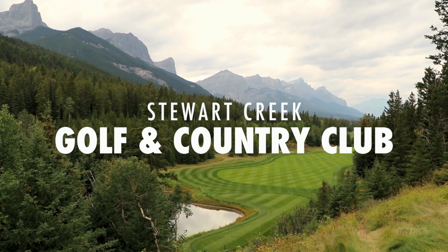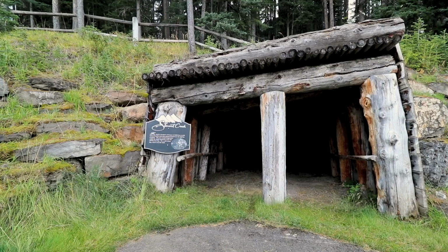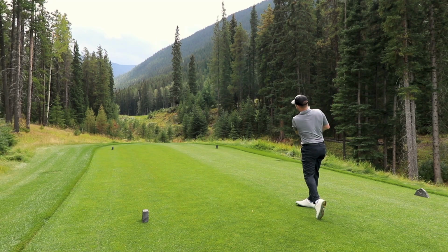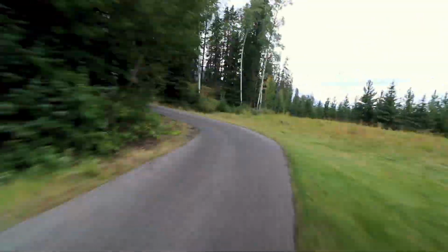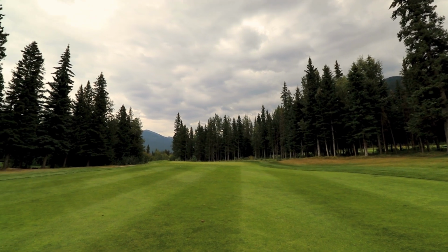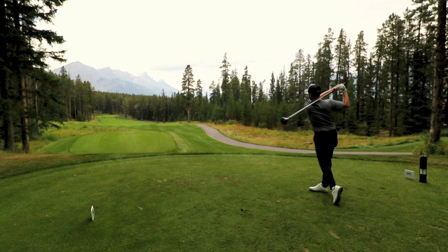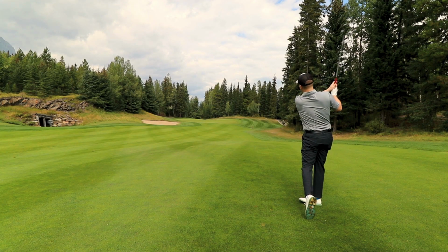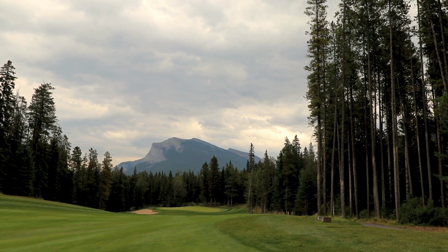The way this course is built, you rarely see another hole out there. You're just on this mountain journey. Sometimes it feels a little bit more adventure than golf. It's not uncommon to see elk, deer, coyote, and even bears. Oh my. And after a few drives going way farther than they should, I suddenly realized the effects of high altitude golf. I kind of like it.